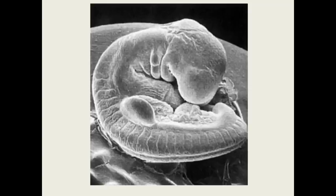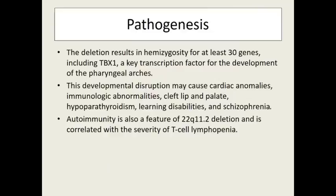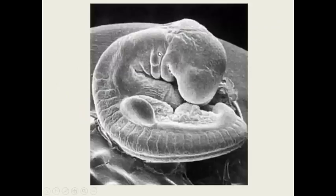Okay, so there is a mess in the development of these pharyngeal arches that results in cardiac abnormalities, in immunologic abnormalities because the thymus develops from these pharyngeal arches. Also, they have cleft palate and cleft lip, hypoparathyroidism, because the parathyroid glands also develop from there, and also some disorders like cognitive disorders, learning disabilities, and even schizophrenia. Okay, several conditions can appear from there. Also, autoimmune conditions can appear, that depends on the level of T cell lymphopenia that these patients have. This is just for you to see what the pharyngeal arches are.